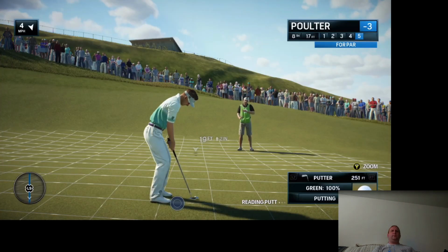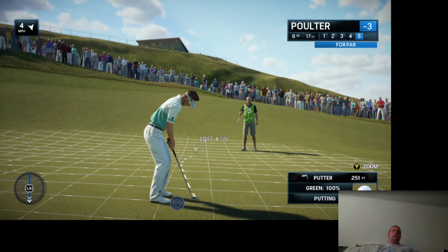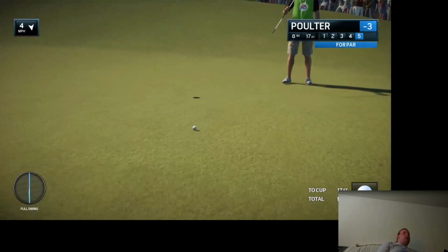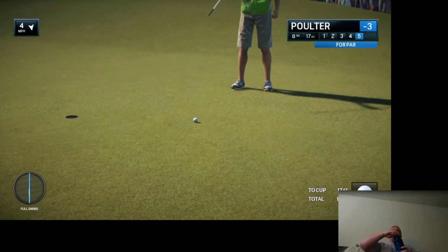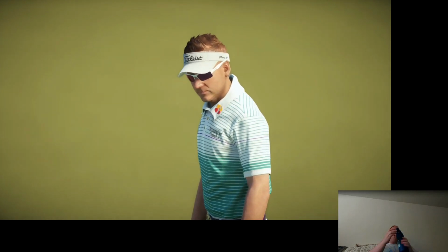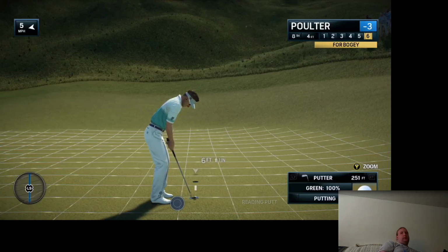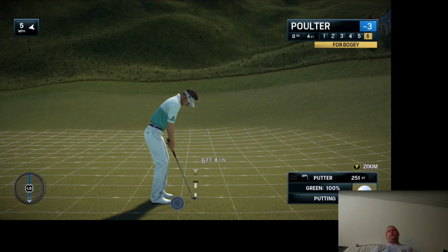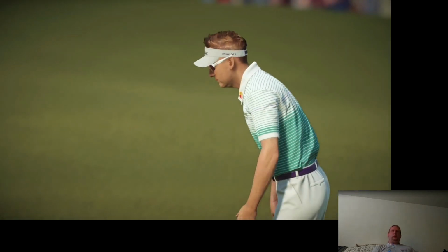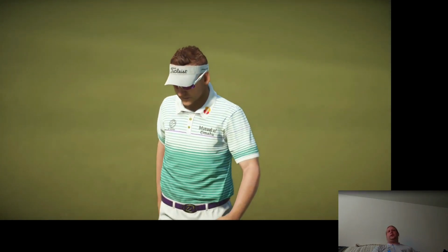You don't want to let this one get away. This is about concentration and focus at this point. Ooh, what happened there, Frank? So a tester from 4 feet. Well, it was bound to come to an end at some point. Drops just one shot after that terrific stretch of birdies.